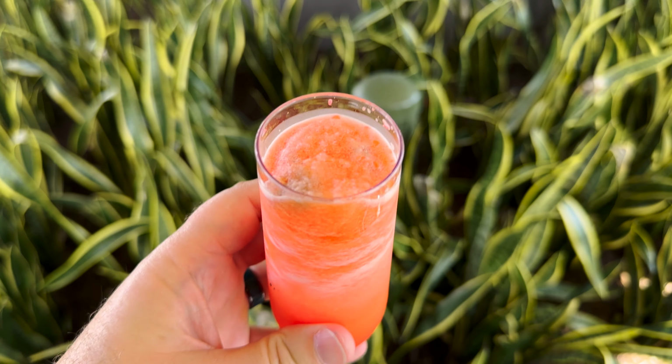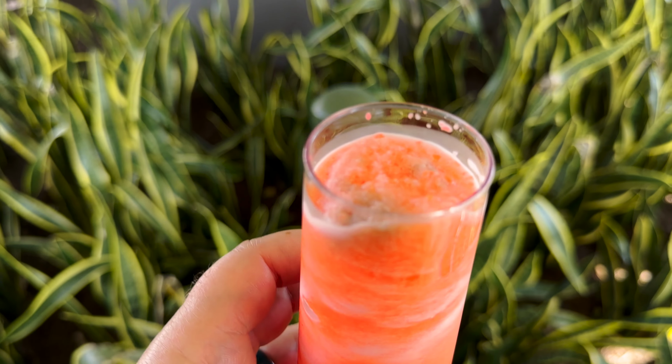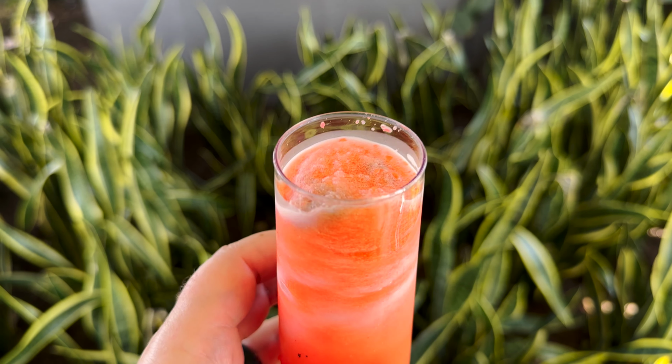Ooh. Weird. Good. I like it. It's refreshing and very, very sweet. I don't know if you can see in here, but there are Pop Rocks in there. It's basically just a watermelon slushy with Pop Rocks in it. I'm feeling like I need a straw though. It's a little hard to get out. Yeah, get a straw if you get this. I gotta go back and get one.